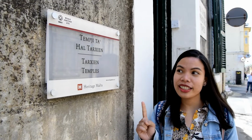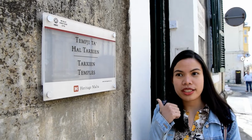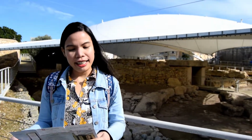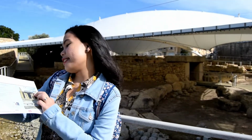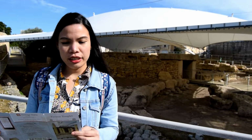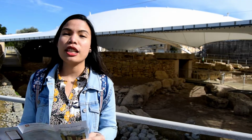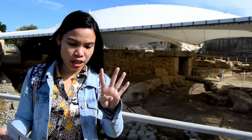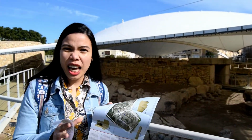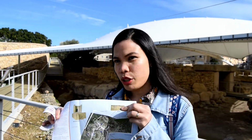So we are finally here in Tarxien Temples. We have to go inside and check it out. Come on. I have here a guide and we purchased our tickets for €6. It says here that Tarxien Temples consists of a complex with 4 megalithic structures. So it has actually different parts, and I'll explain it to you later while we go around. Come on.